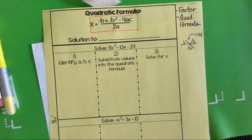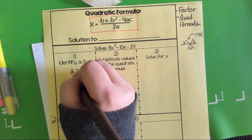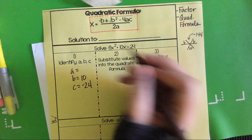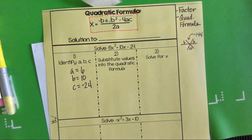Help me first. What is A? What is B? What is C? A is 6. What is B? It's 10. And what is C? And C is 24. What was A again? 6. She keeps saying 6x squared. It's just 6. Okay. Well. Okay. So then, if we know that A, B, and C, we genuinely just plug them into the formula.